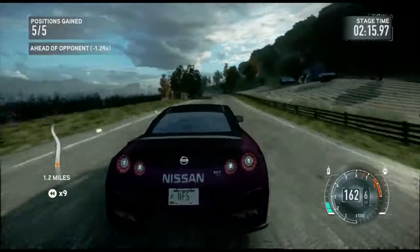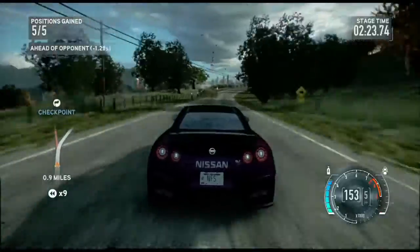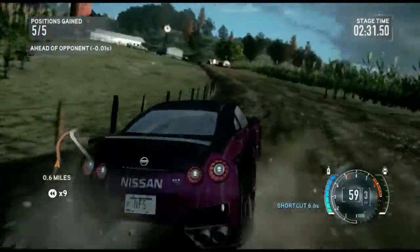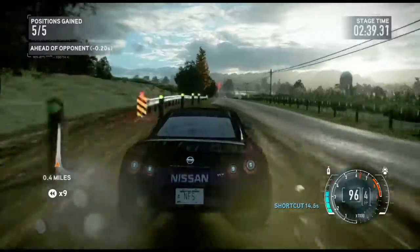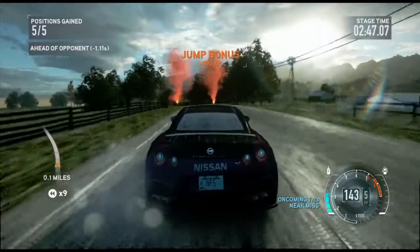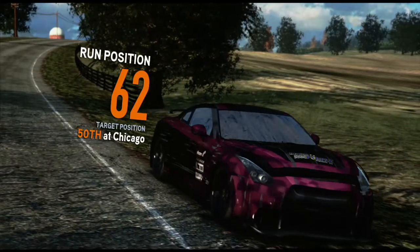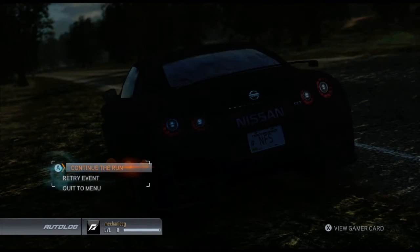This was definitely built with speedrunners in mind. Guaranteed. Fastest at the stage, fastest at the overall thing. Speedrunner's paradise. Whoa! They've all caught up now. Woo! Nearly took that van out. Seconds. 375 XP, not a lot. Continue the run. Let's go.